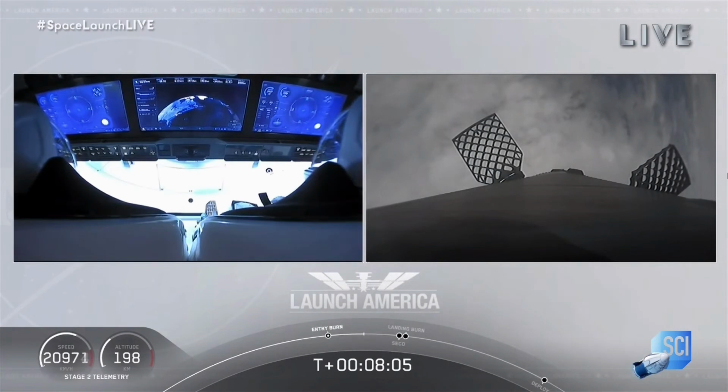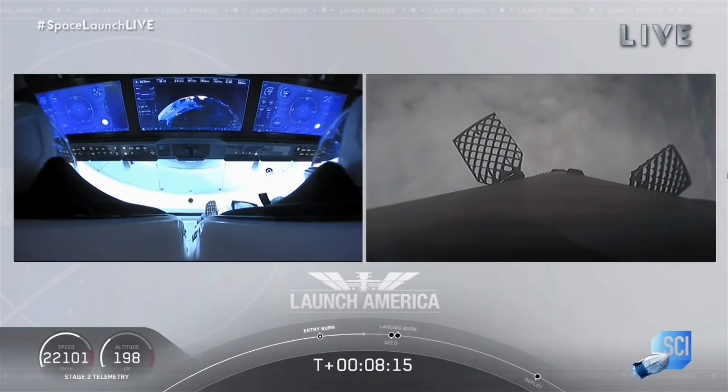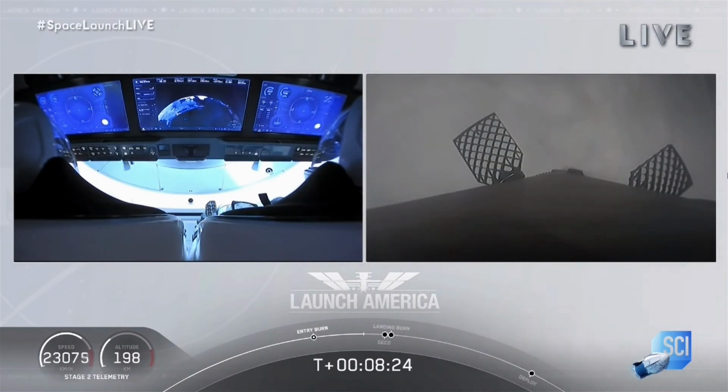Nearly 22,000 kilometers per hour, that burn is over. The next thing we're going to see, terminal guidance, we will see at plus 9:27. And everything's good, they say. Those are the reports from Mission Control. So coming up in about a minute, we'll see the final burn.